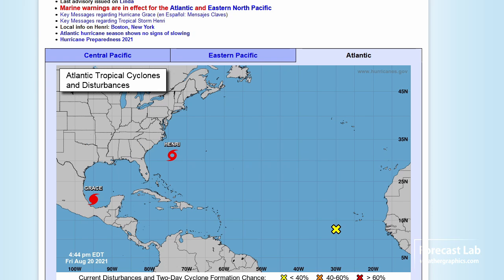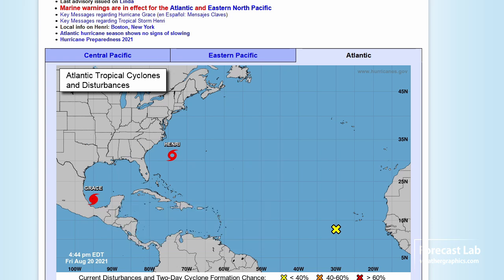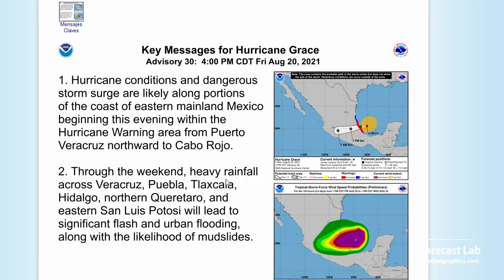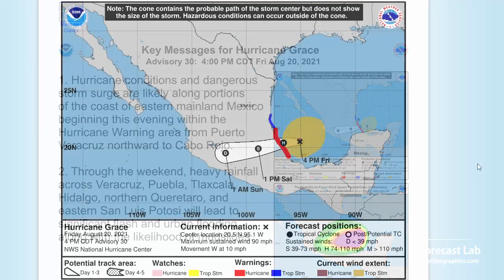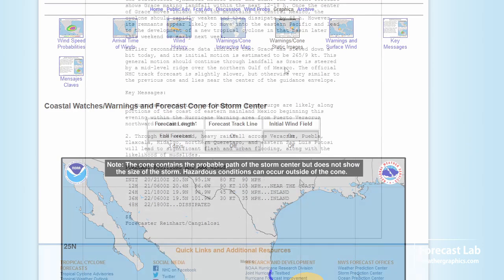And then we've got Hurricane Grace out there in the Bay of Campeche, 80 knots, which is a Category 1 hurricane, and let's see, 979 millibars. Let's check out that track. I'm not aware of any viewers in Mexico, so we're not going to spend too much time on this, but there it is. Landfall as a hurricane and moving inland and dissipating.